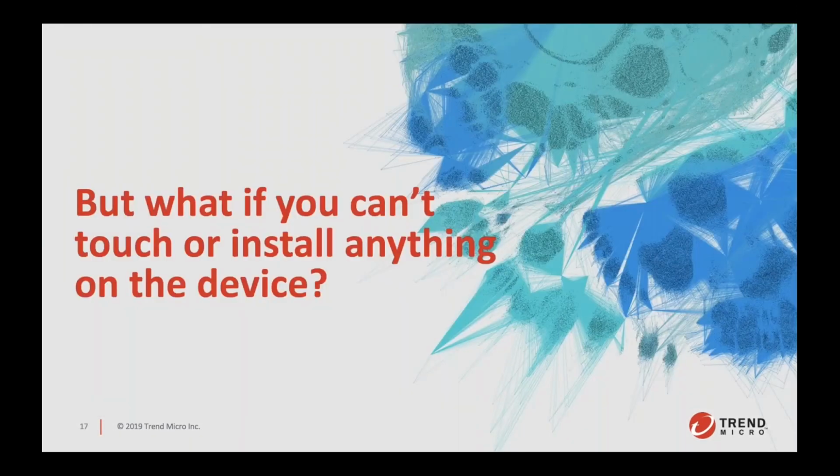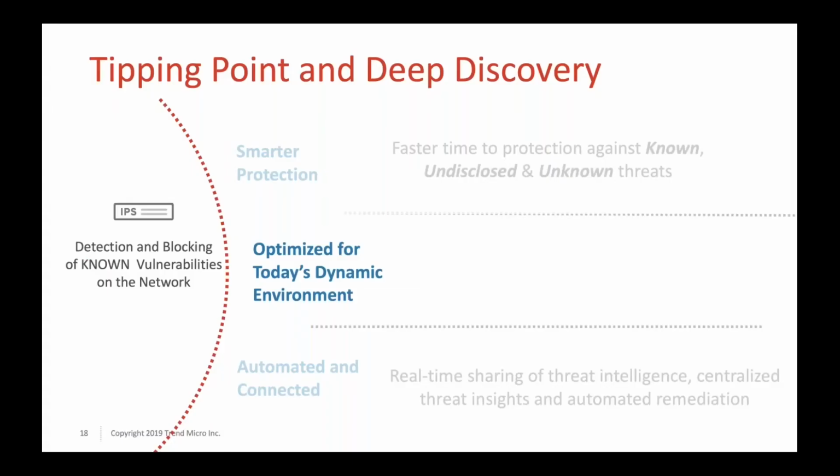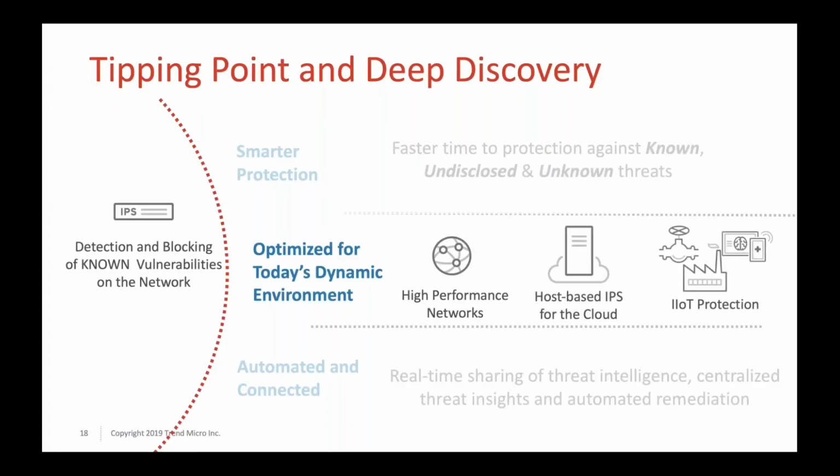And the last couple things that I wanted to talk about were in the world of, sometimes you can't do anything, you can't put anything in place. And with that, that's where I would say that lateral visibility, as well as looking at something like a TippingPoint, which would be a host-based or a network-based IPS, where you're making sure that you've segmented off that traffic and you're forcing it through.